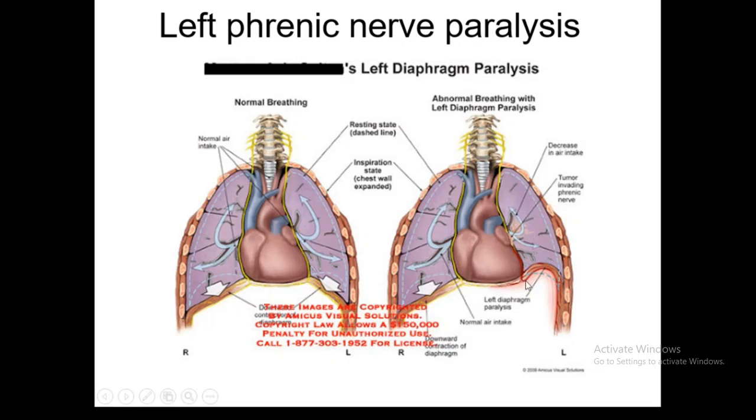When we have a paralysis of the left phrenic nerve, what happens? When we have deep inspiration, the diaphragm on the right side will contract and go downward, pressing on the abdomen, increasing the intra-abdominal pressure, which in turn will push the left cavilla of the diaphragm upward, making what we call a paradoxical movement of the diaphragm. Paradoxical means in reverse, movement in reverse. When the diaphragm on the healthy side contracts downward, the diseased or paralyzed side will move upward.